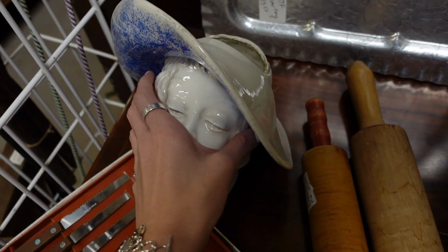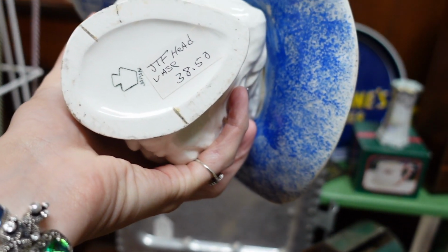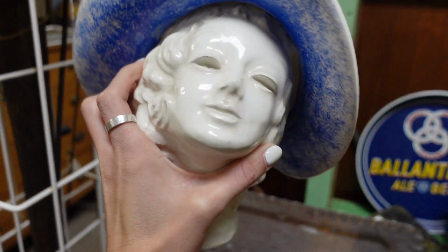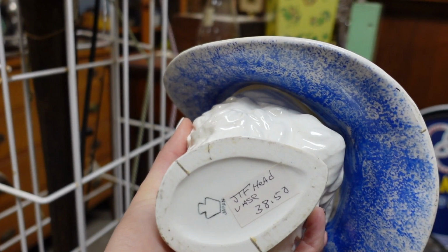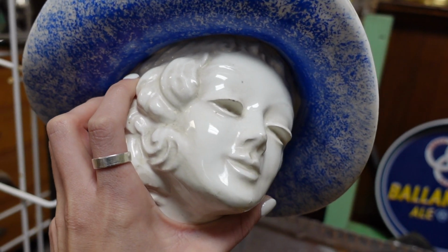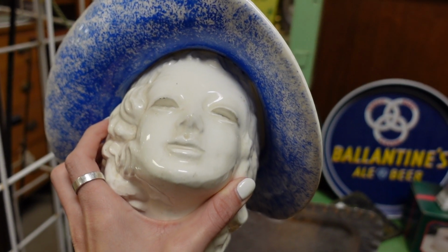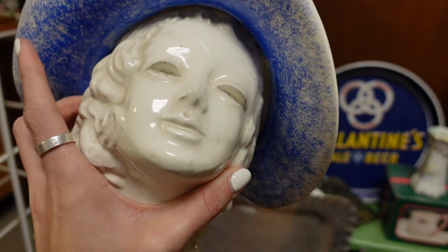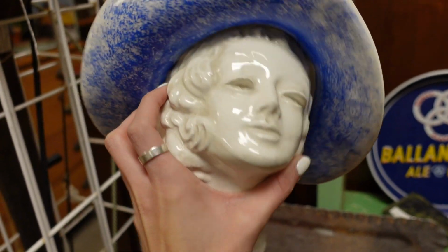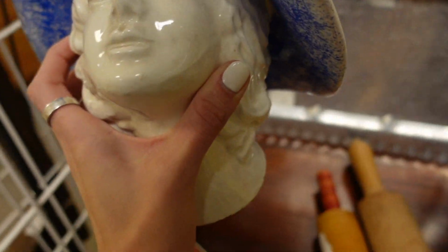Now this definitely caught my attention because this is a design that is made by Royal Hickman of Royal Haeger, before he was with Royal Haeger. However, I believe that this is a reproduction, or it was like a Japan copying his woman in a sun hat, because clearly that's marked Japan. The one that I found was actually unmarked, but it is attributed to Royal Hickman. So I found that to be very interesting.